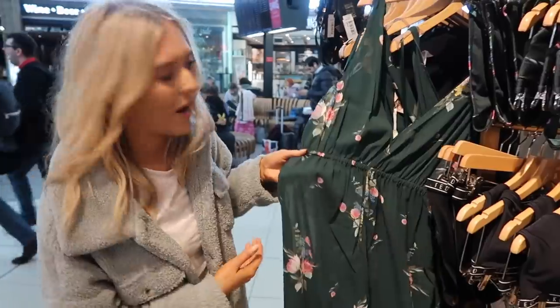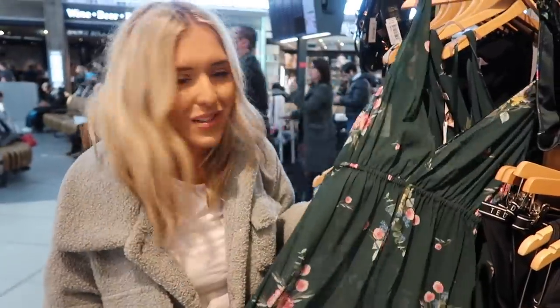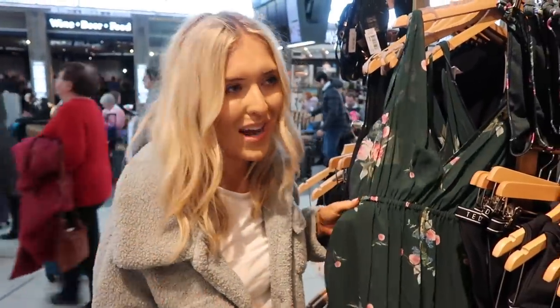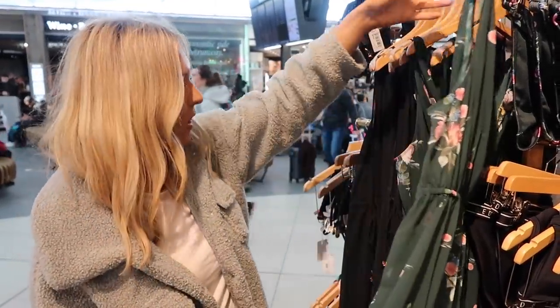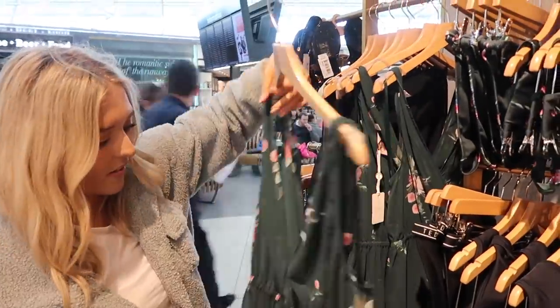This would be so nice for Paris in the spring, just sat by the Eiffel Tower having a picnic. Now I really want some bread, it's nice and French again. How lovely and floaty is this? Oh my gosh, I just realised. This is like a nice catch can.